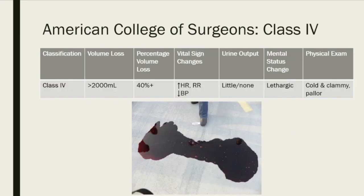Class 4, and this is greater than 2,000 milliliters of blood. This is greater than 40% of someone's blood volume. Again, you're going to see mental status changes in that they're lethargic, they're cool, they're clammy, they have pallor, and little to no urine output because all their blood flow is being shunted elsewhere. All right, this is not an insignificant amount of blood to have lost. Again, being wary of the decompensated shock. So we want to get these things early so patients have better outcomes.